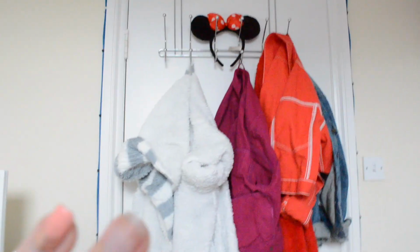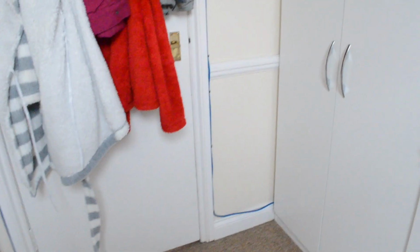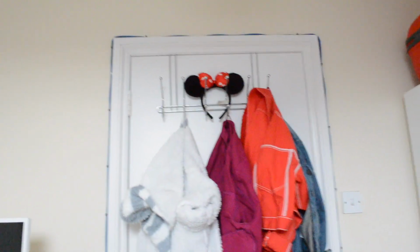I also have this blue cable running across my door, which please ignore, it's so ugly, I'm very aware. But we only have one plug in the whole room, so my dad had to fit an extension cable all the way across and down and around my wardrobe. So that is that. Speaking of wardrobe, this is my wardrobe.